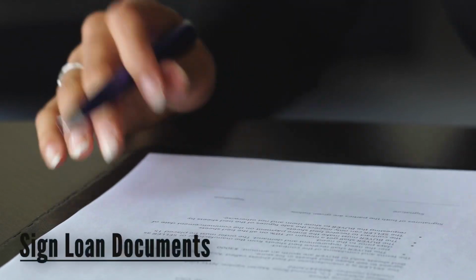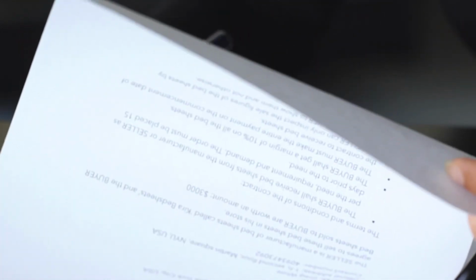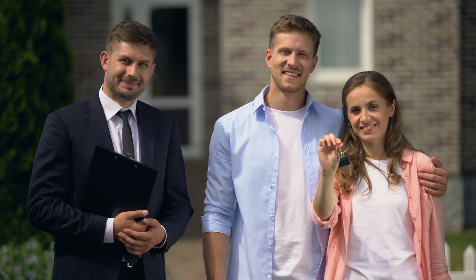You would then have to sign your loan documents and provide the funds for your down payment with the escrow company handling your transaction. The loan would then be funded and recorded, and you will then be handed the keys to your house by your agent. Congrats! Now you're a new homeowner.